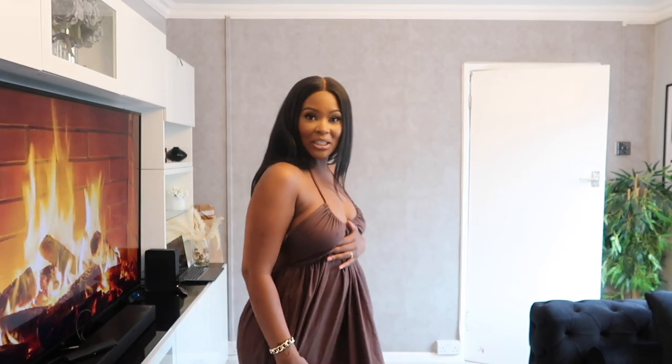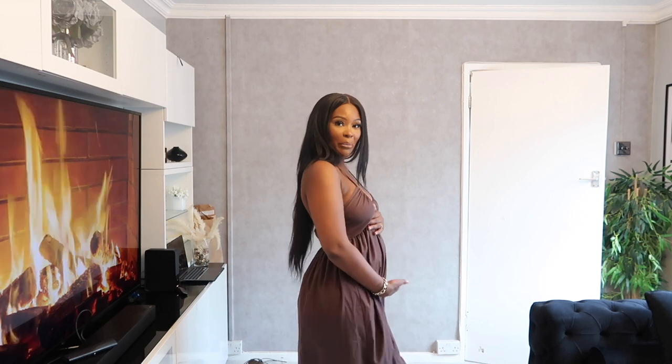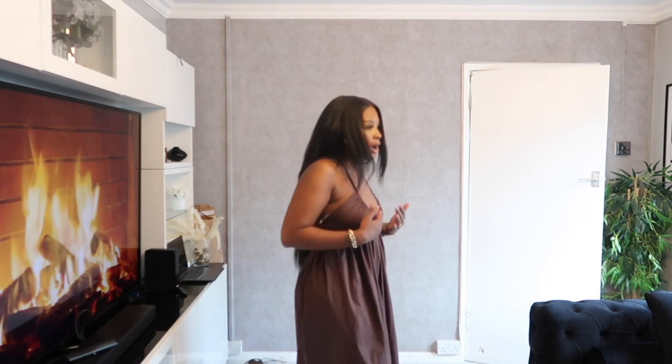And this would have looked so gorgeous whilst I was pregnant. If I wore this with my pregnant belly, oh my god, I would have looked so cute. Can you just imagine this dress with a bump? By the way, I don't know about you guys, but I definitely miss my bump. I really, really miss my bump.